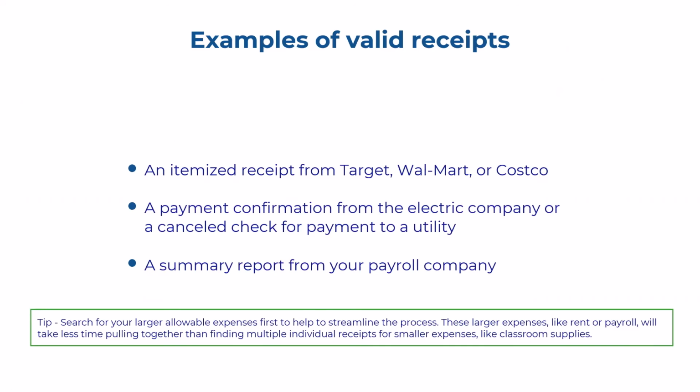Examples of valid receipts or proof of payments would be an itemized receipt from Target, Walmart, or Costco, a payment confirmation from the electric company or a canceled check for a payment to a utility, or a summary report from your payroll company. And as a tip, we would encourage you to search for larger allowable expenses first to help streamline the process. These larger expenses, things like rent or payroll, will take less time to pull together than finding multiple individual receipts for smaller expenses like classroom supplies.